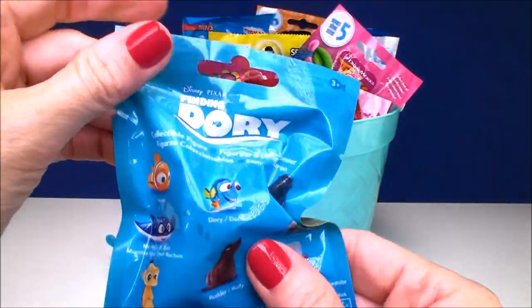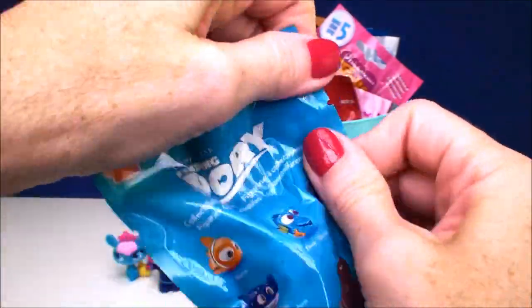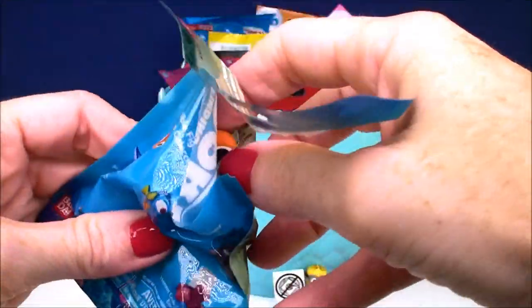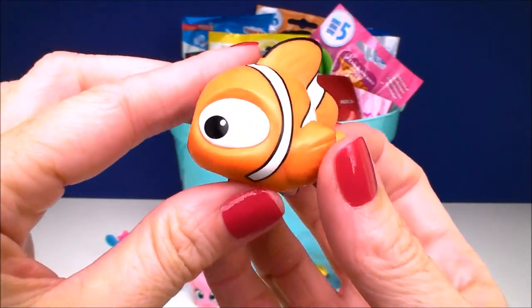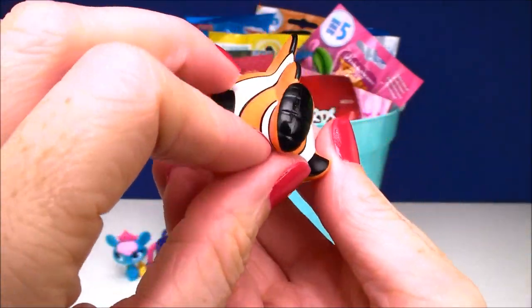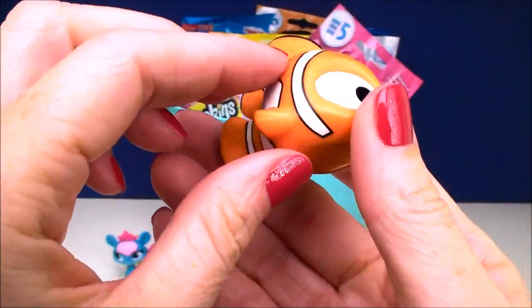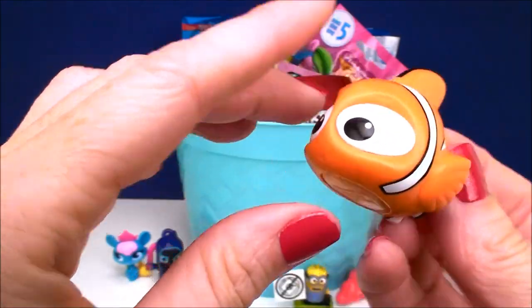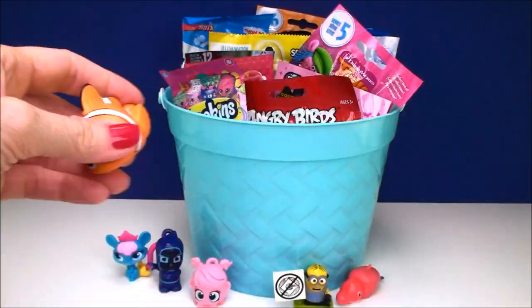And next we have a Disney Pixar's Finding Dory blind bag from Series 2. Aw. And we have little Nemo. This is really big though, actually. He's not so little. This is a really, really nice little figure. Oh, I love it. There's his little tiny fin. But he can still swim really good, right? Aw, that's a cute one too.